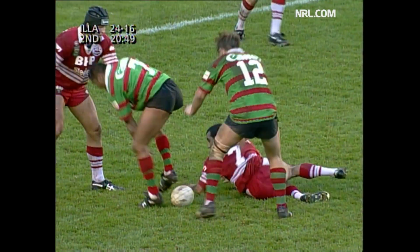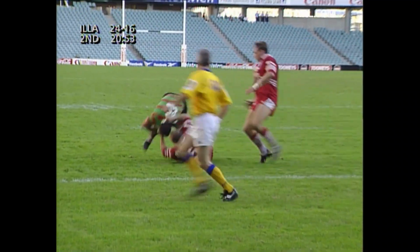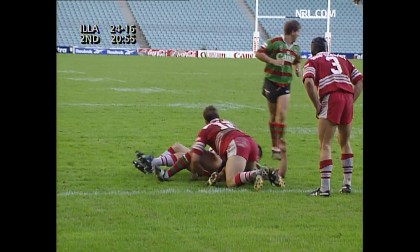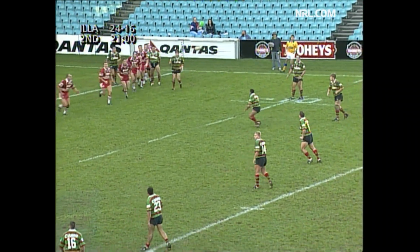Trendall had numbers on the right-hand side. They're still there. They still have the numbers. Can't get the ball down. What a tackle from Richards. Orford was the man, dragged down just 1 metre out.